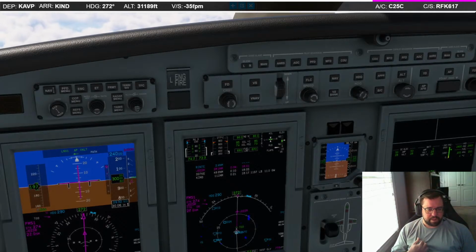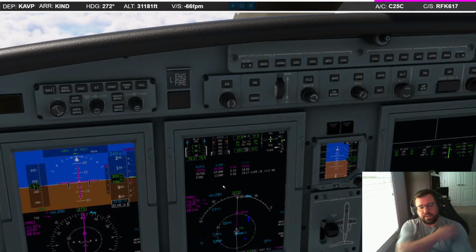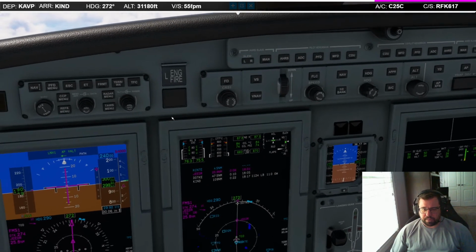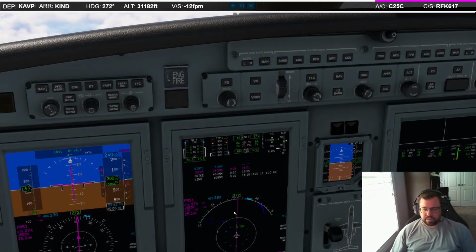Put a little bit more throttle back into it. Gonna descend airplane or what? There it goes. Well, no, there it doesn't go. Okay, we're not quite at the top of the descent yet, it looks like. Alright, I should expect to see it descend in just a second.